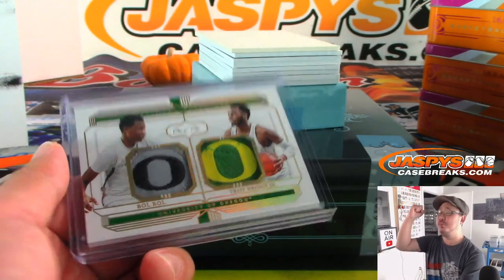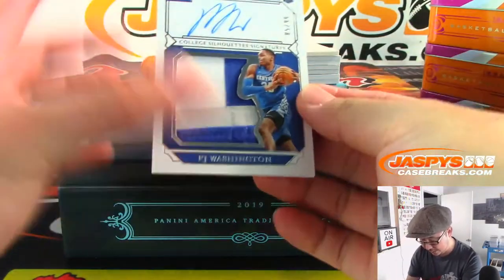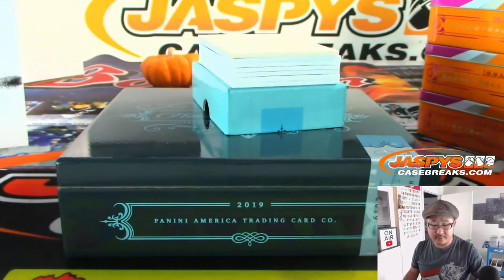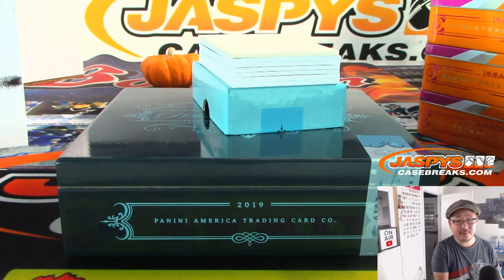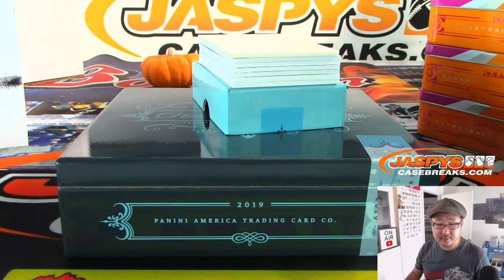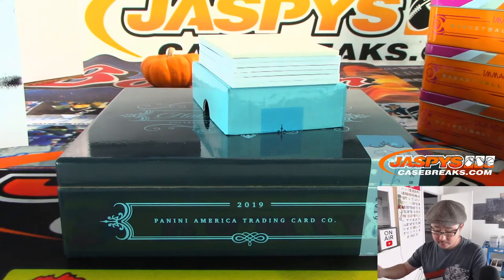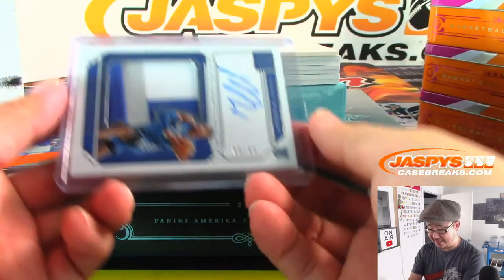Whoop, whoop. We got PJ Washington, 85 out of 99. I think PJ Washington is like a top 10 pick. But nice patch, nice autograph. Top 15 pick, maybe? 12. He picked 12 overall. It's not bad. That's 85 out of 99. That'll go to Peter and number 5.